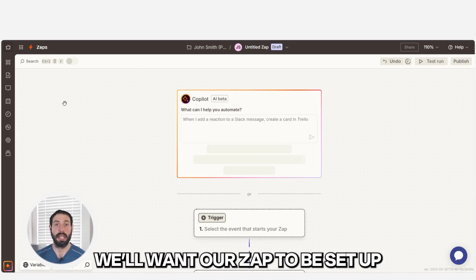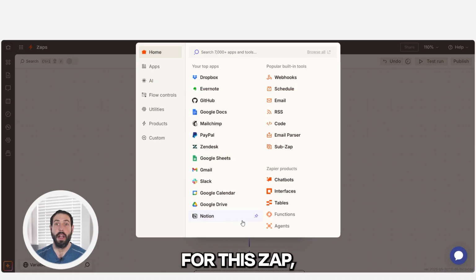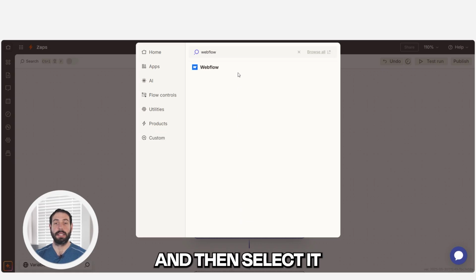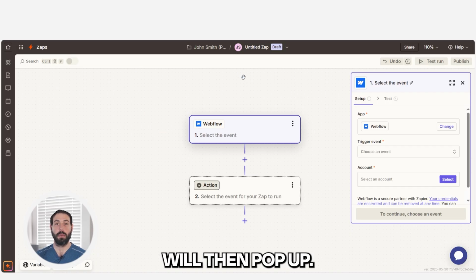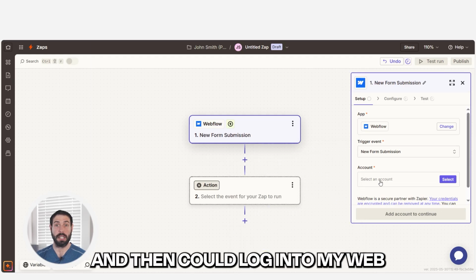We'll want our Zap to be set up whenever a lead is logged in our website, so we can use our website of choice as our trigger. For this Zap, I'm going to use Webflow. I'll type in Webflow into the search bar and then select it on the drop-down menu. Our trigger screen will then pop up. I should select New Form Submission as my trigger event and then could log into my Webflow account.